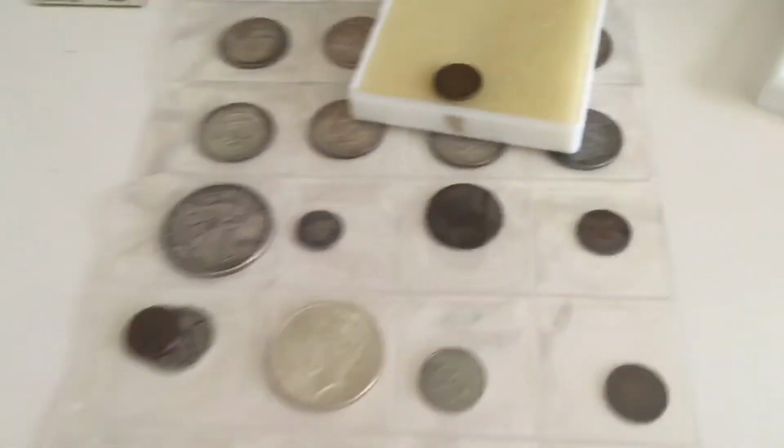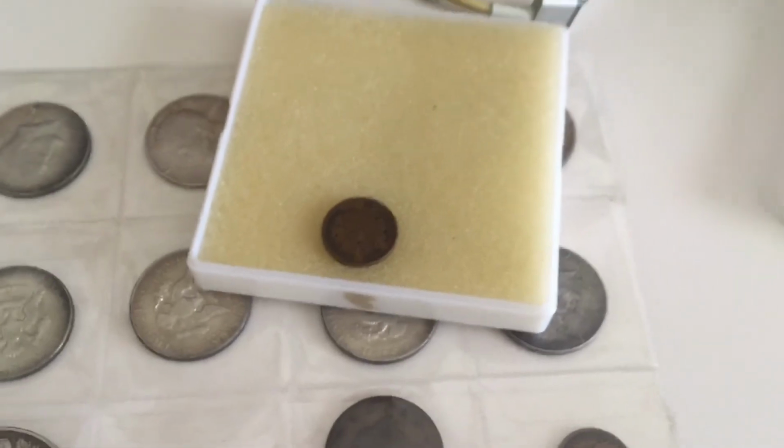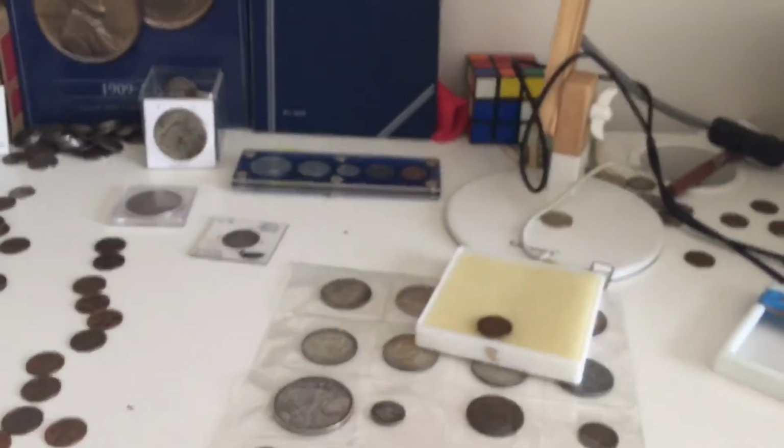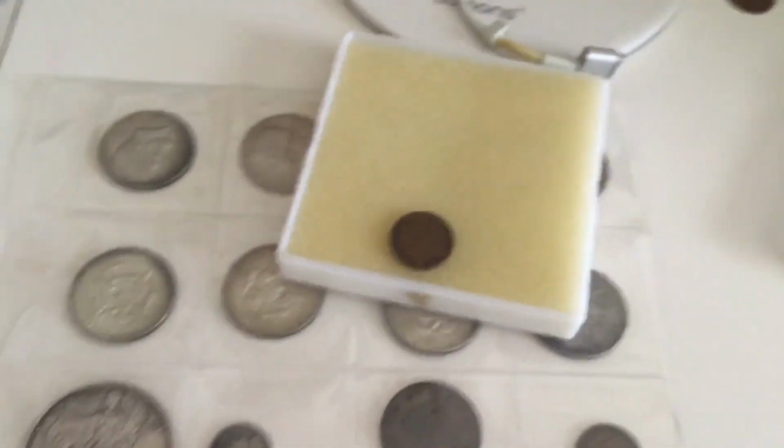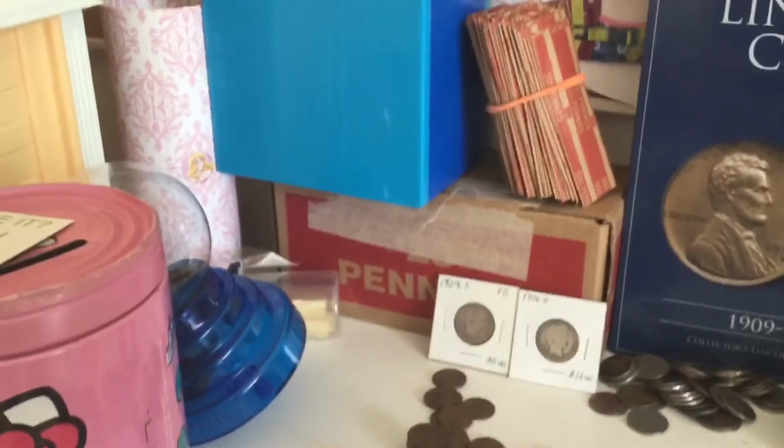And hopefully, I'm going to get some coins soon. I'm planning to get a nickel box next. Maybe 2, so I could have 2 videos. And I gotta return my box of pennies to the bank.